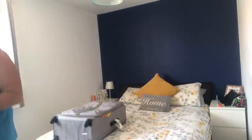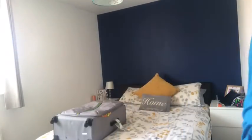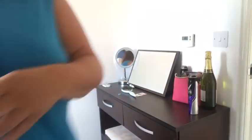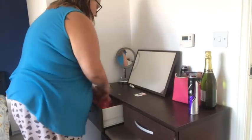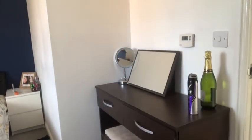So I've already made the bed off camera, and then I just started to clean up the floor area. So just any clothes or shoes that were lying around, I've just folded and put them away. I then moved over just to my dressing table area. Just started taking things off, giving it a wipe down, and then putting things back on.